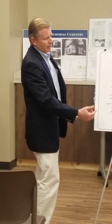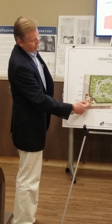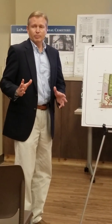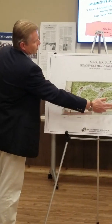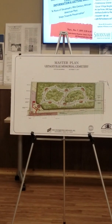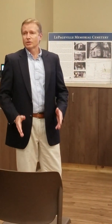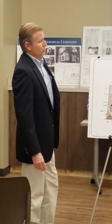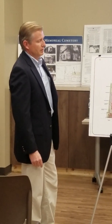We do intend to have a perimeter fence. The front area would be patterned after what we have now, which is a couple of brick columns and some wrought iron, so we want to continue that right up front. The rest of it would be a black chain link fence, which really is just to define the cemetery itself. It's not so much for security or keeping people out, because we want to invite people to come in there.